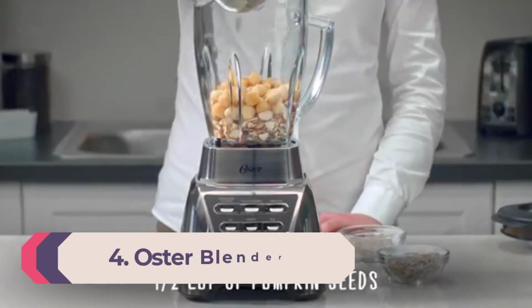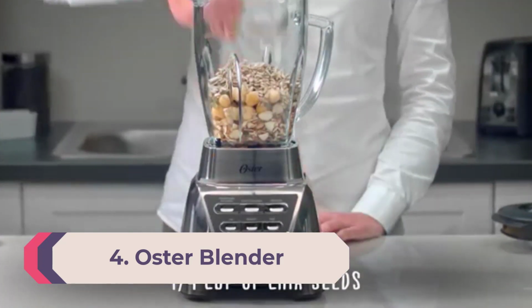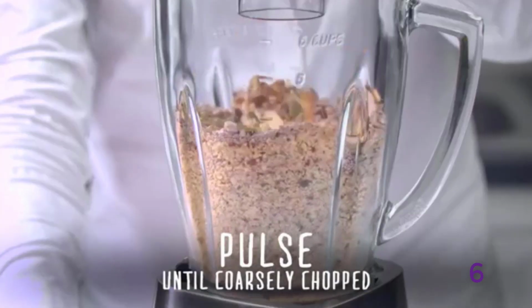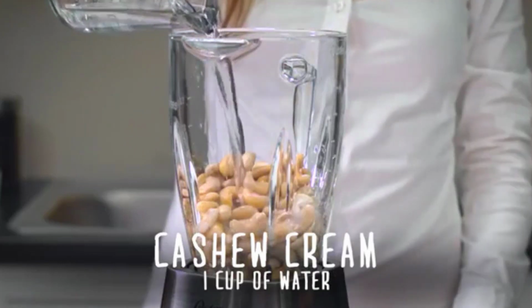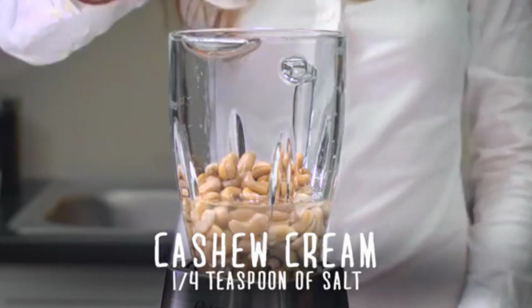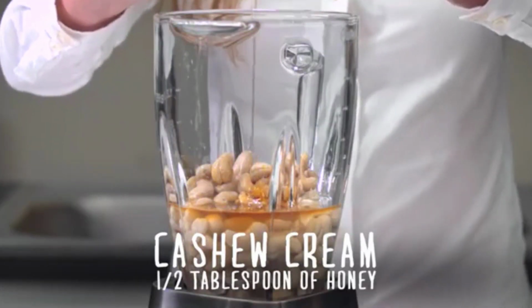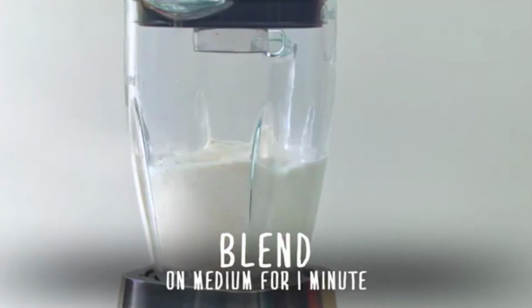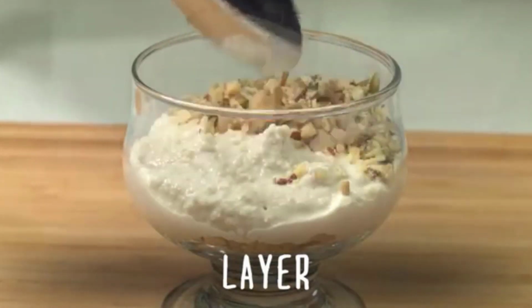Number 4. Oster Blender. The Oster Pro 1200 is a good option if you're looking for a budget blender. This blender isn't very well built, especially compared to previous picks like the Ninja Mega Kitchen System BL770. It has a smaller 48-ounce capacity, which might be a downside if you need to serve a crowd, but it also comes with a 24-ounce personal jar for single serves.